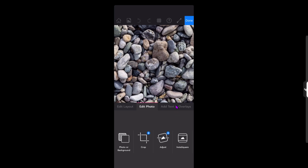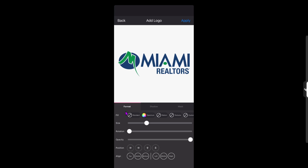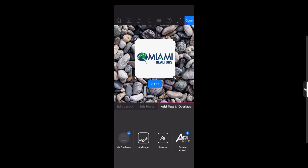Here you can add text or overlay, and from here you can do a few things, right? You can add in a logo, some artwork. So for example, let's go ahead and tap on logo. Here I can add my logo. I can take my fingers where the logo is and I can shrink it some, add it in wherever I'd like, and then I can tap on apply. Then from here, you can input done, and you are ready to post.